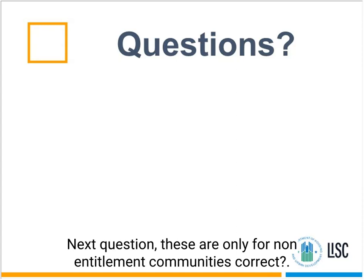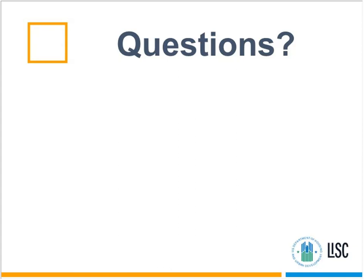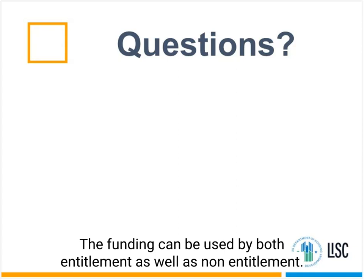Next question. These are only for non-entitlement communities, correct? The funding can be used by both entitlement as well as non-entitlement communities.